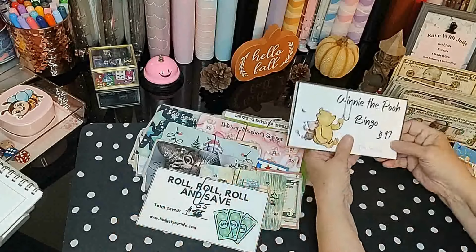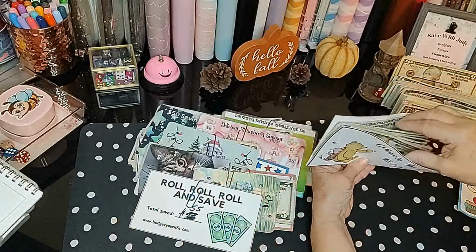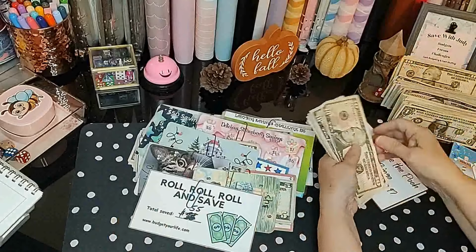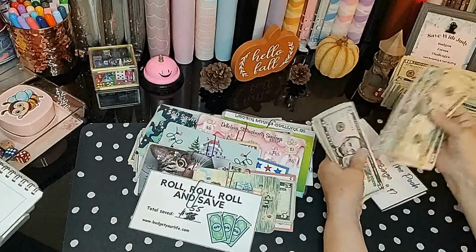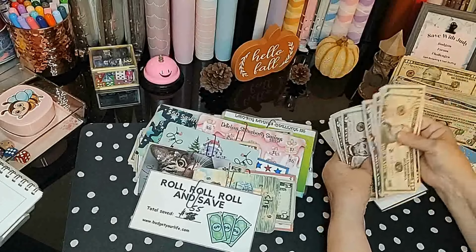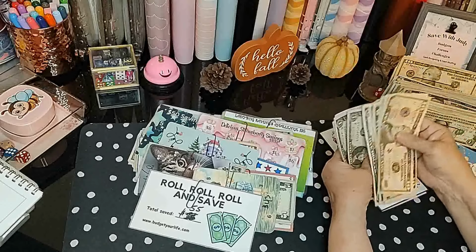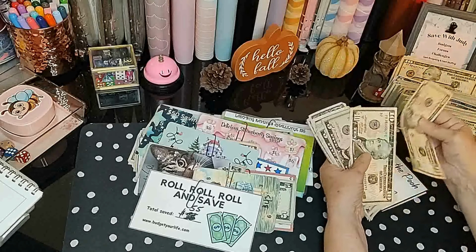Okay, then we had Winnie the Pooh Bingo. This was our group play with Willow Tree Budgets, and we saved $97 with this one. 10, 20, 25, 30, 35, 40, 45, 50, 55, 60, 65, 70, 75, 80, 85, 90, 95, 97.